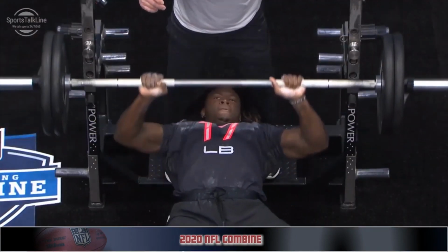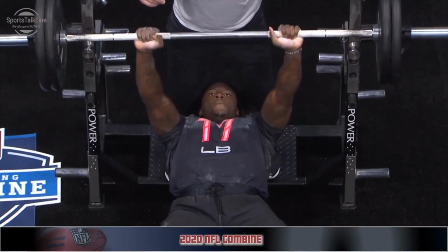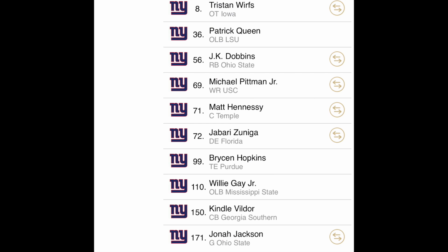Yes, sir. Come on. And then I'm going with pick 150. I'm going with Kendall Vildor. He's a cornerback out of Georgia Southern, real high upside guy. And I think he's going to be able to compete because we need some help there. I think Bradbury was a great step in the right direction, but we need some of these kids to really step up.